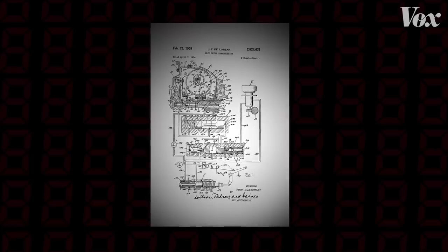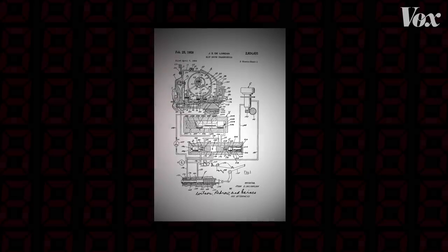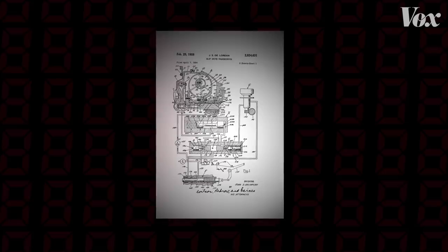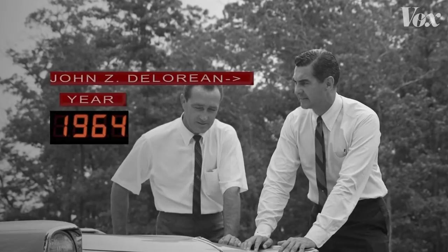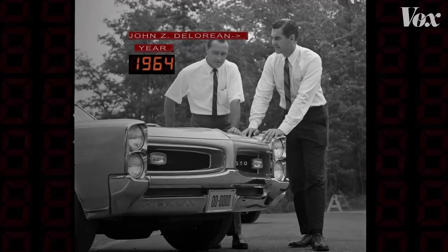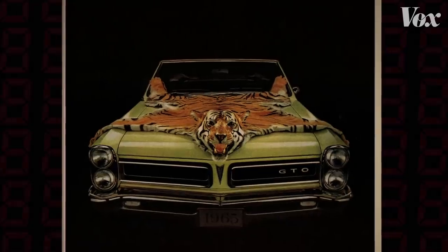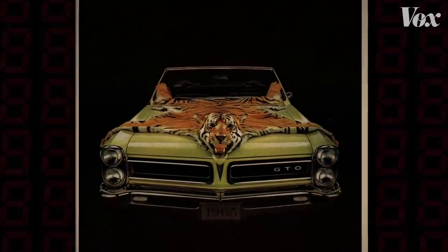He started as an engineer. This 1958 patent, one of many, was for a slip drive transmission that he designed. But he found bigger roles. In 1964, he was considered instrumental in creating the Pontiac GTO. The car was young and cool. It remade Pontiac's reputation and made a reputation for John DeLorean.